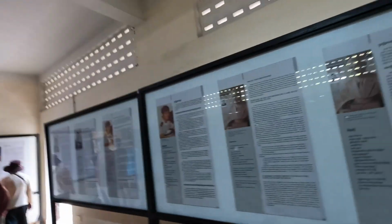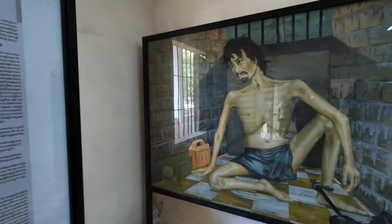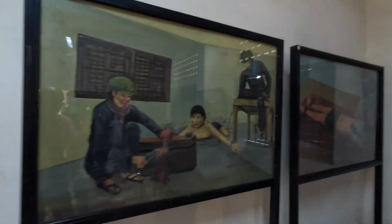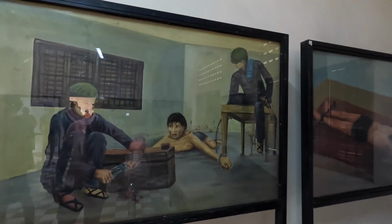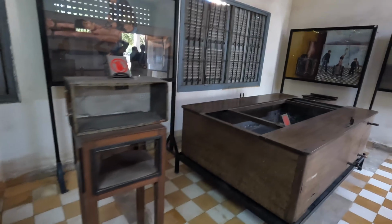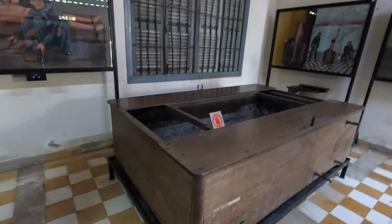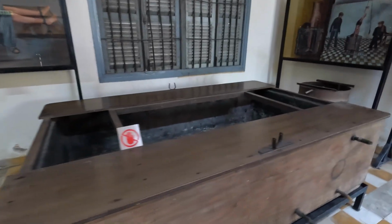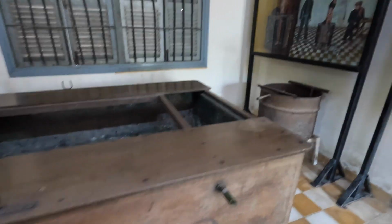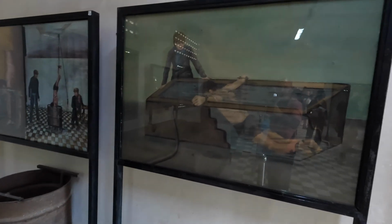Okay, so this is Building D. I'll just show you some of there's some paintings of how people were treated. And some of the torture devices. I mean, that there, this is a water tank. You can see there where they were chained down. And that's some idea there of what they used to do to them.